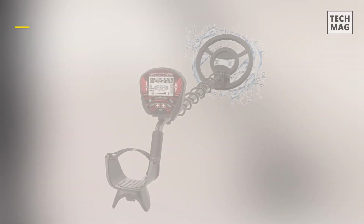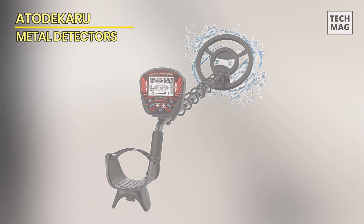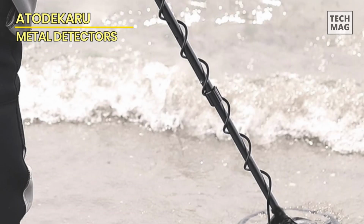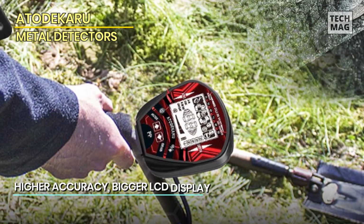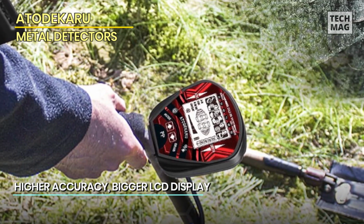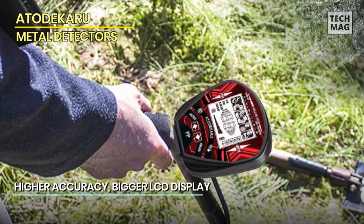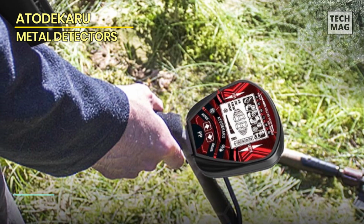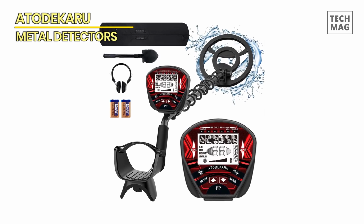ATODEKARU. Next, we have the ATODEKARU Metal Detector. First and foremost, this detector boasts an exceptional level of waterproofing with its IP68 rating, ensuring you can explore even the most challenging environments with confidence. The larger LCD display is a game changer, providing a clear and detailed view of your findings. It's not just about detecting metal, it's about understanding what you found.